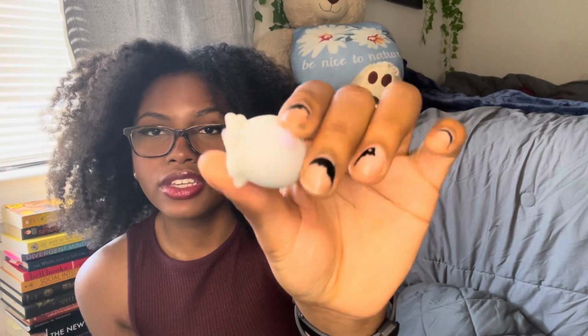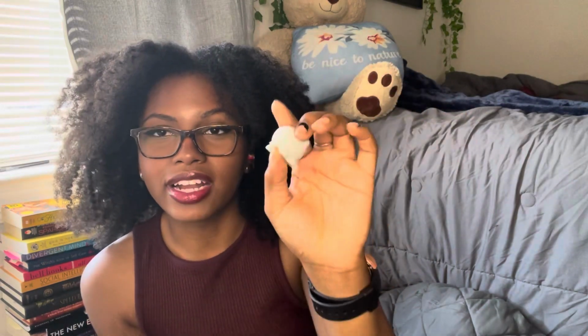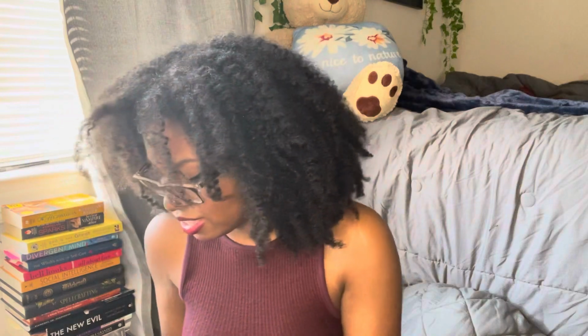This one's a little octopus with his little tentacles. So cute. Sorry, my nail polish is so bad right now. I picked it all off for stimming purposes. This one's a worm. He's long, and you can pull him apart like that and he snaps back. We have a little penguin, Gunta. What else do we have here?